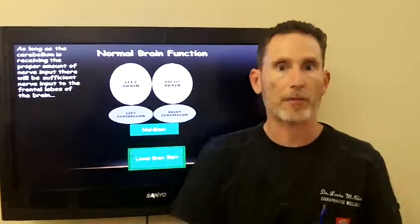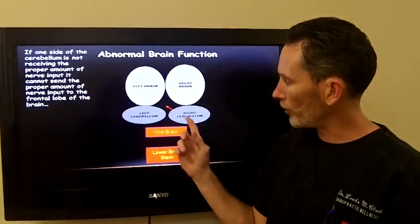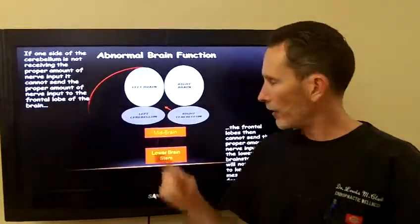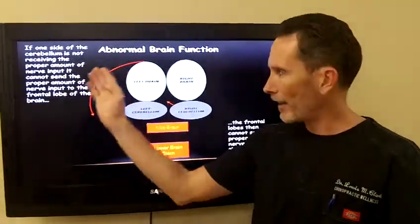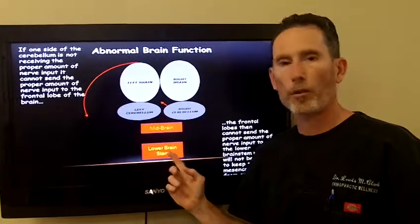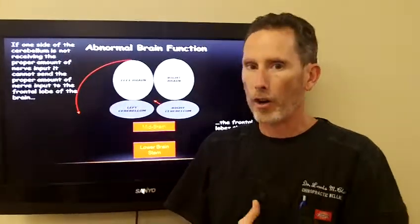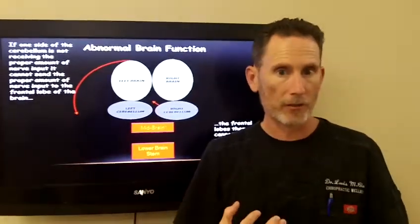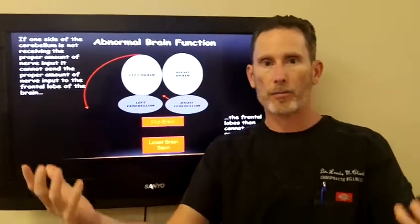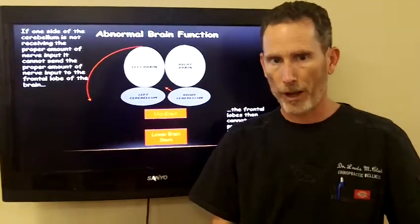Well, that's great if the brain's working great. But what happens if you lose signals into the cerebellum? Then you don't get signals up to the opposite cortex, and you decrease signals to the lower brainstem. What this causes is an overfiring midbrain or mesencephalon. That means your sympathetic system is now upregulated and it's beginning to affect the function of your body.